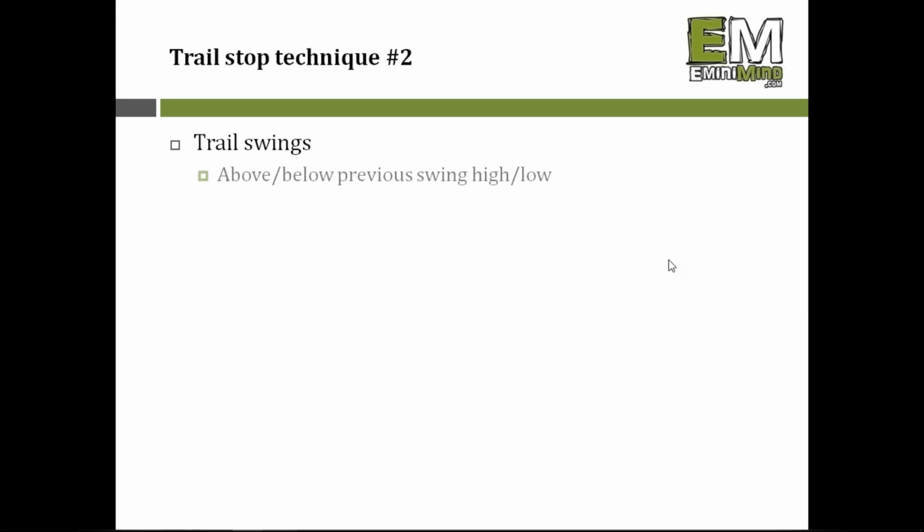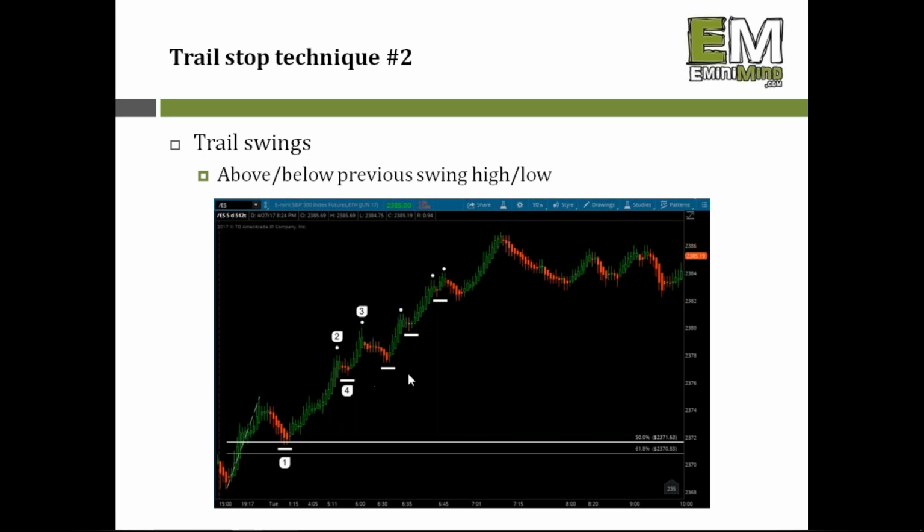If I'm long, I would be trailing in the same way, putting my stop below, but instead of each candle's low, it's below a swing low. If I'm short, I'm looking for the market to sell off, maybe get a little bit of a bounce, roll over, and then I can use that swing high as a placement for my stop. Again, you can just use one tick above highs or below lows for intraday futures. With stocks, if the stock is trading at 50 bucks, I might use 10 cents. If it's trading at 100 bucks, I might use 20 cents, just to give a little bit of wiggle room.